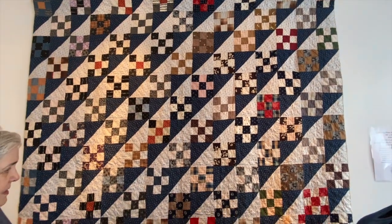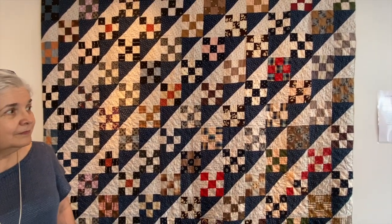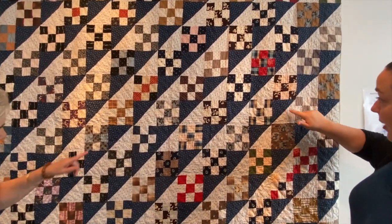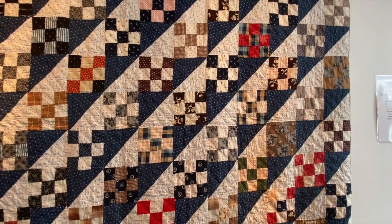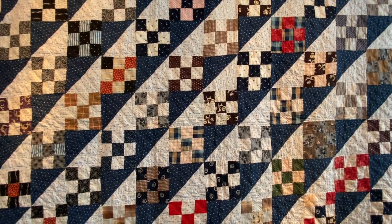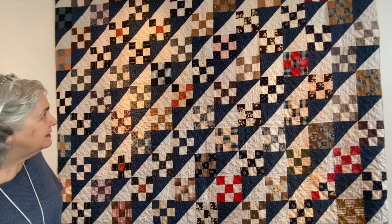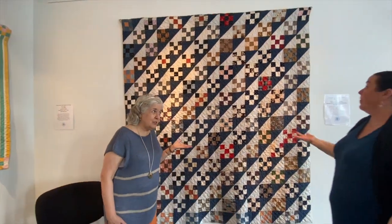Even small stitches. And we call this one Aunt Etta's Nine of Diamonds because it's the nine patch, but then the quilting in the rectangular block or in the triangle blocks is done in diamond shapes. Uh-huh. And Aunt Etta was Henrietta, the child that made it. It was donated by one of her family members a few years ago. Nice. So this quilt is in extremely good condition.